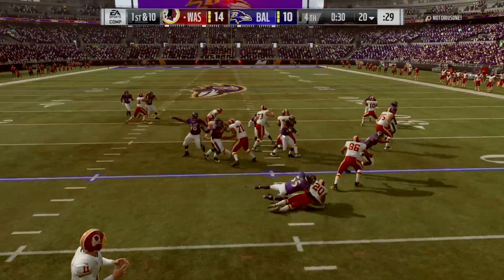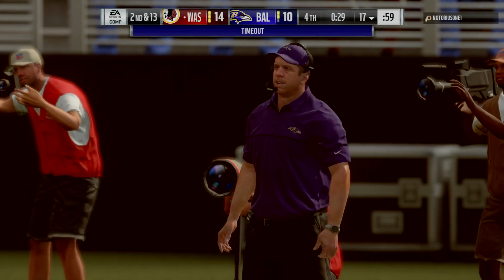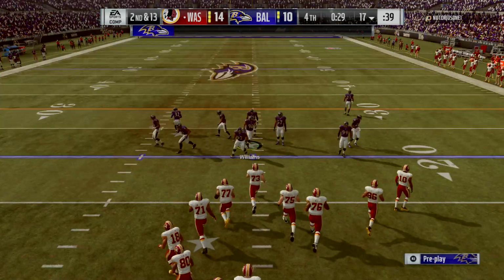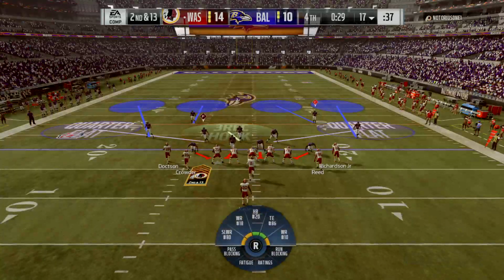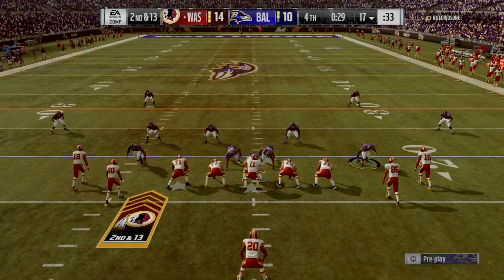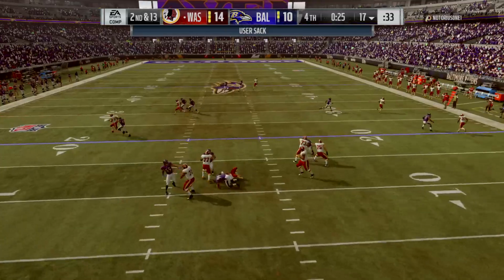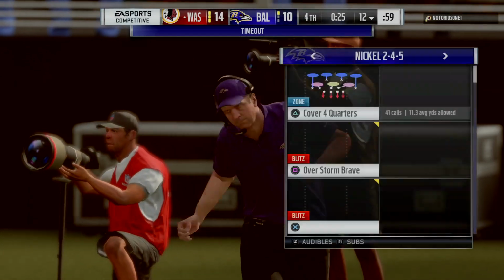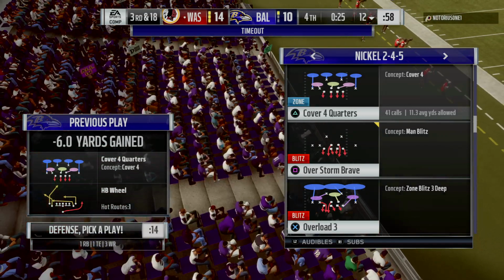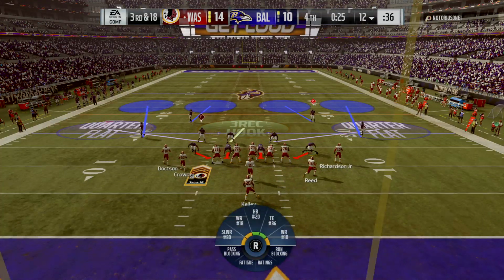Well, the drive starts with Ryan Kelly, and he goes nowhere. He'll lose yardage back at the 17. Now the Ravens are going to use one of their timeouts as the clock will stop with just under 30 seconds left to go. To throw is Smith. And he can't get a throw away. He's taken down right there. And now the Ravens are going to take another timeout as they'll stop it with 25 ticks remaining on the clock.